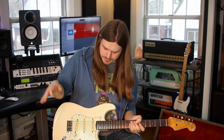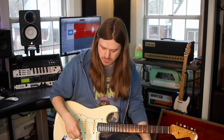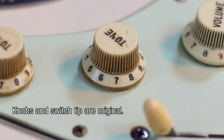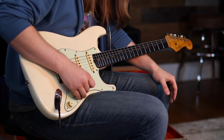But, yeah, the things that are not original. Pickguard, obviously not original. The pickguards back then shrunk and cracked, and it's really hard to find an original pickguard. The pots have also been replaced on this one. It does have an original tone cap, though. That is on there, and I believe they're 250Ks. I can't remember. Yeah, 250, I think.